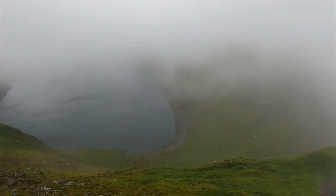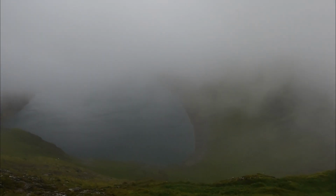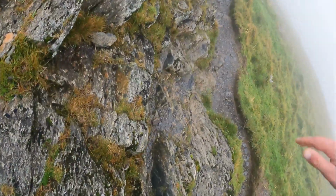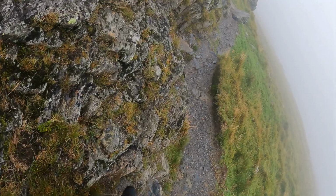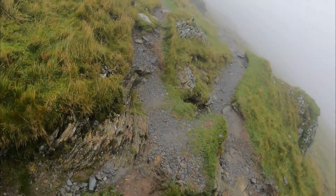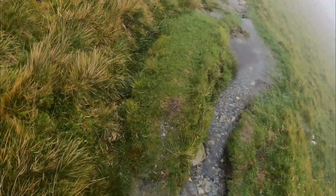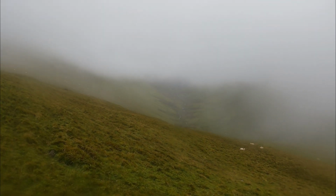Just look at this. Trying to hide into the fog. Sheep right out there looking at me. Those puddles, everywhere puddles. It's still quite windy. Oh, look at this. Wow.